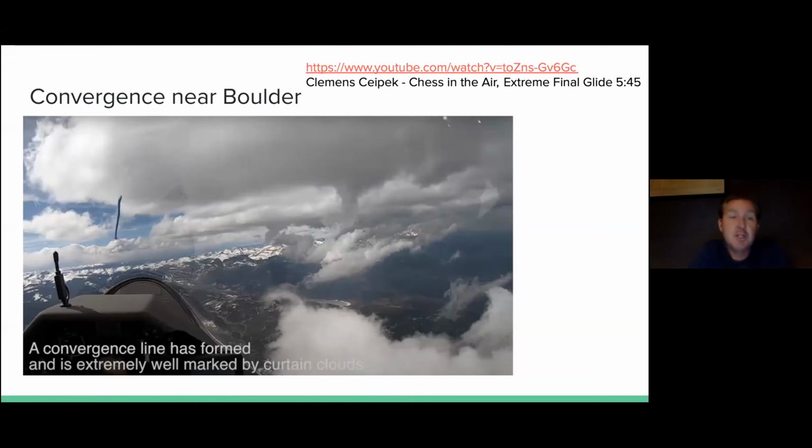This is a picture from one of Clement's videos, and I highly recommend you take a look at this video. It's again available on his webpage, and the name of this is Extreme Final Glide. And this is a great indication of convergence forming here over the Boulder area and what's called the curtain cloud. So a curtain cloud is really just that. It looks like you pulled a curtain down over the cloud.